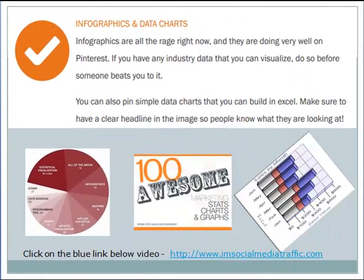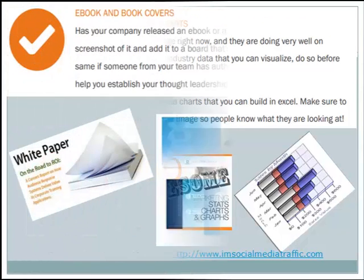You can post infographics and data charts. Infographics are all the rage right now and they are doing very well on Pinterest. If you have any industry data that you can visualize, do so before someone beats you to it. You can also pin simple data charts that you can build in Excel. Make sure to have clear headlines in the image so people know what they are looking at.